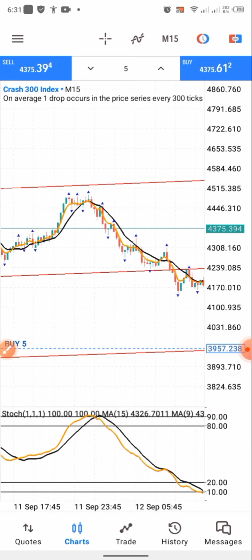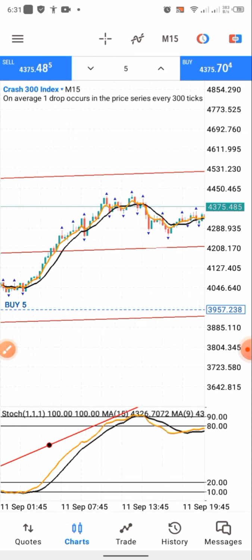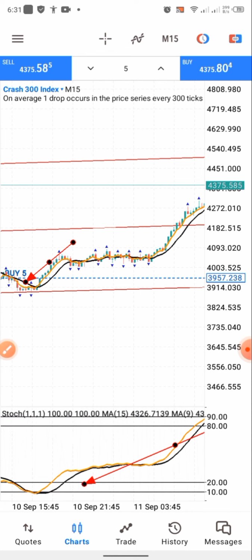Now, that is it for this strategy, and I hope you guys love it. Just a quick and simple strategy. You can also use this strategy on Boom as well, so you can use it to take your trade on Boom, just in the opposite direction.